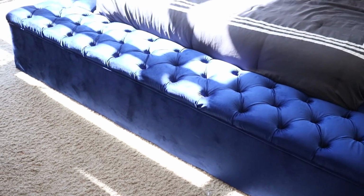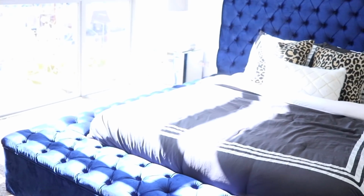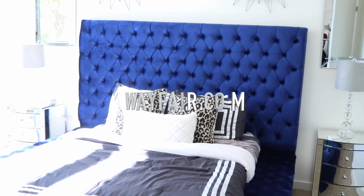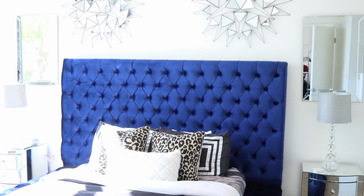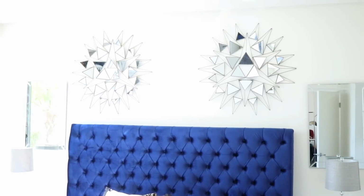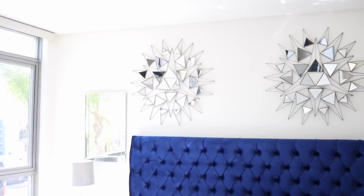Okay, so as soon as you walk into my bedroom, you're going to be faced with this humongous blue tufted bed that I am in love with, and I don't think I would ever fall out of love with this. I found this on Wayfair, the same place that I got my couch.